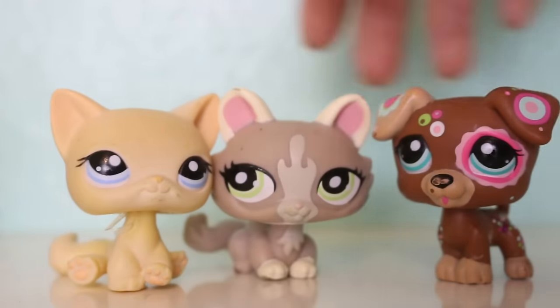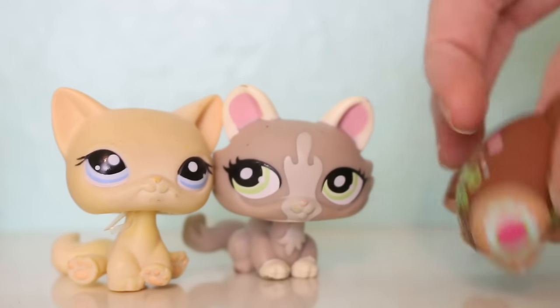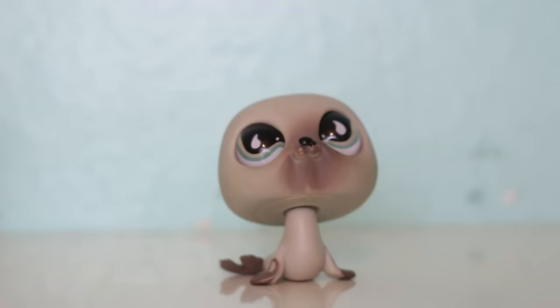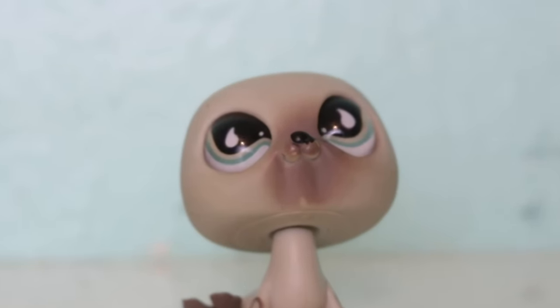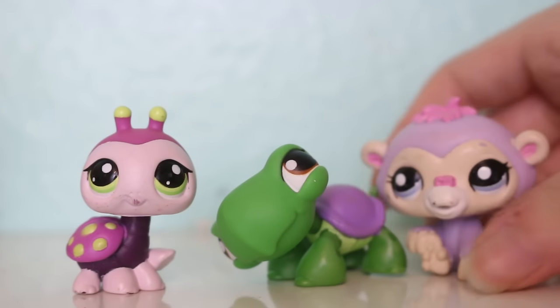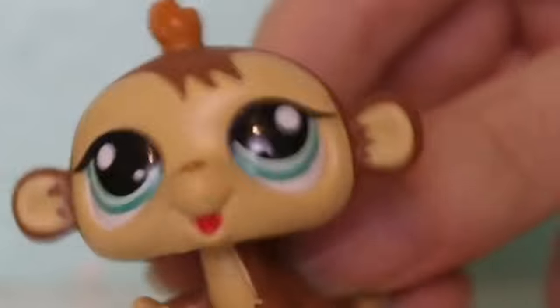I've got these two lovely ladies and also this little postcard dog. I don't know, I just really like how they look. And again, postcard pets are super cute. I have this seal. He's looking up into the heavens, wondering when all this pain will end. Here are some more pets who I thought had really cool colors. And then we have a baby monkey!